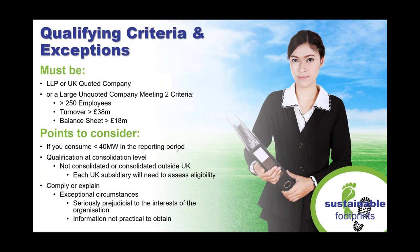The criteria look very simple, but as I'm sure you're all aware, the devil is often in the detail, or in this case, the incorporation or consolidation point. When we talk about consolidated financial statements, these are the financial statements of a group in which the assets, liabilities, equity, income, expenses, and cash flows of the parent company and its subsidiaries are presented as those of a single economic entity. So group level reporting must follow the same consolidation route as that taken for your annual accounts.